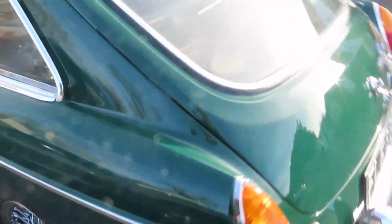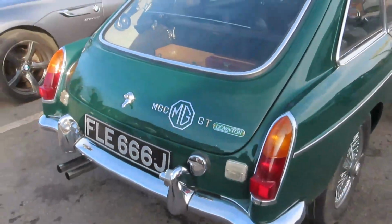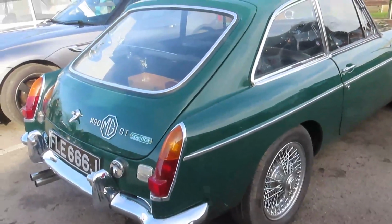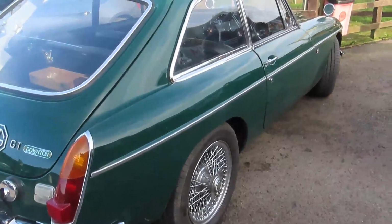Yeah, absolutely adore that. Sorry for the voice cut, guys. Yeah, that's in immaculate condition. Now, do we think a 17-year-old could insure a 3-litre straight 6 MGC? Yeah, for about 10 grand.